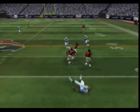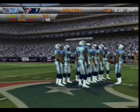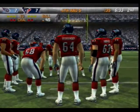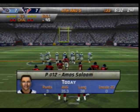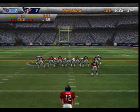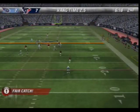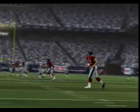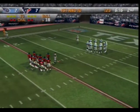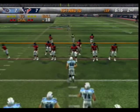Tosses it out to the right. Thomas comes up to make the play at the 45-yard line. So we should see the punter after they fail to convert on third down. Nothing happening on that drive, and they'll punt it away. He's waving for the fair catch. Fair catch made at the 18-yard line. They'll start the drive at the 18-yard line.